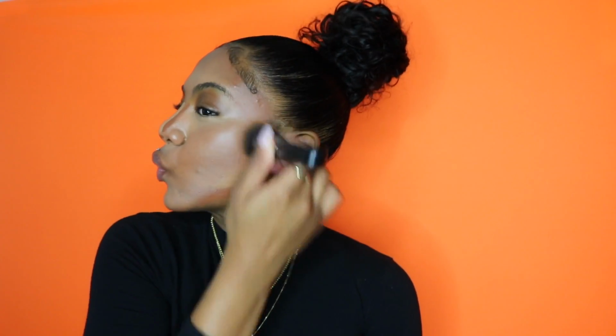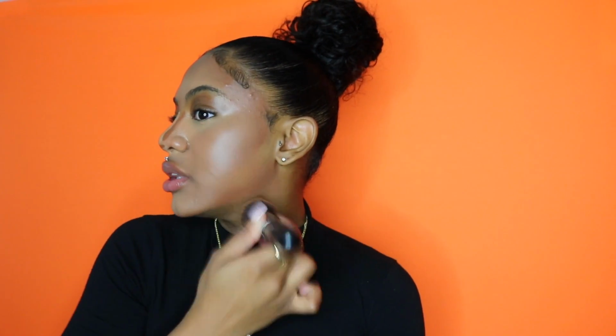And this just makes everything look like, you know, it kind of belongs on my face. And just make sure you blend this area out and don't drag this down here, because your contour is going to be darker than your foundation. So if you drag it down to your neck a little bit too much, your neck is going to start looking red, and then it's going to look like you don't have the right foundation on. I've done that so many times.